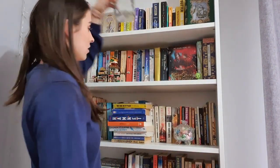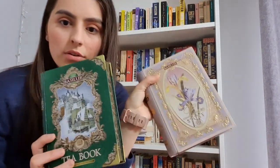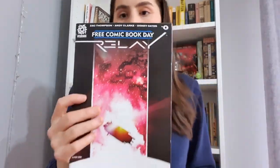Also, two of these, let me move this here. Two of these are books. Two of these are teas that look like books. Okay, let's start with the books. First two are comics. This is Relay. No idea what it is about.